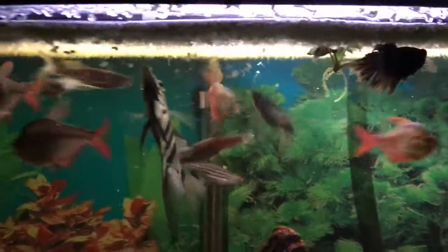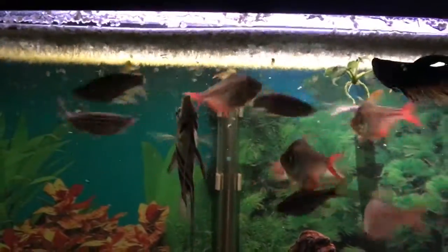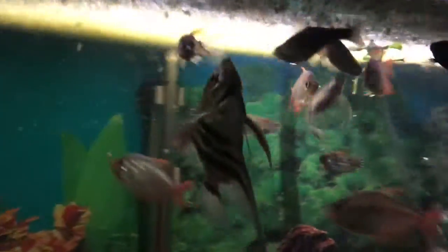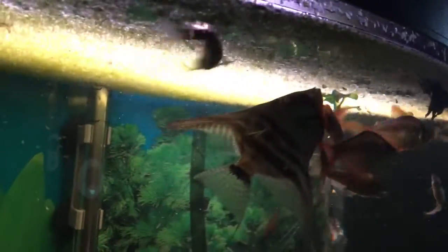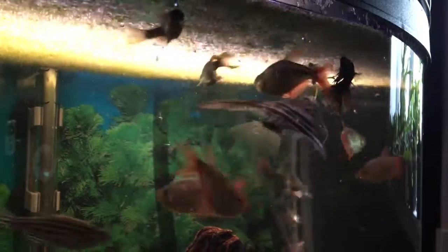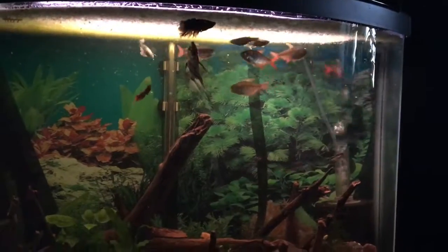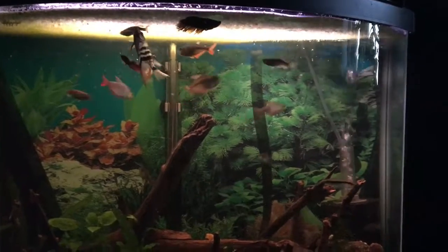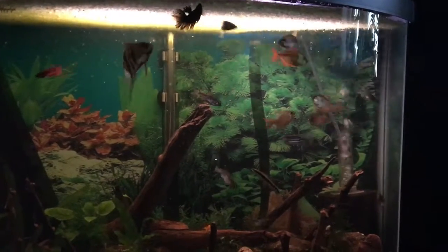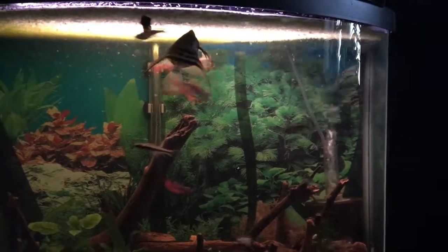So Lucius is very perfect in this community aquarium. As a matter of fact, most of those fish come from similar biotopes. So the Colombian tetras come from the Amazon River, the danios are from Asia, and the barbs are also from Asia, but all of those species really enjoy a planted aquarium, and so will your angelfish.